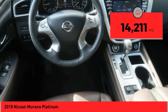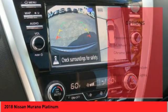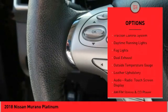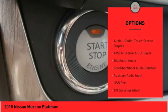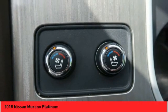This vehicle has less than 15,000 miles. Here are some of this vehicle's great options: panoramic moonroof, all-wheel drive, chrome wheels, power liftgate, traction control system, daytime running lights, fog lights, dual exhaust, outside temperature gauge, leather upholstery.